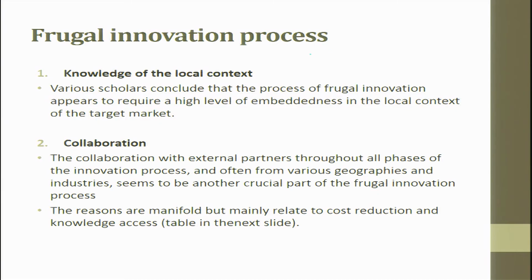The frugal innovation process starts with knowledge of the local context. Various scholars conclude that the process of frugal innovation appears to require a high level of embeddedness in the local context of the target market. For example, whenever we start developing a product design, we do a lot of cut and paste from the data available on websites. We start looking at those things as reference material and start developing from it. Many of the documented reference materials are available only in developed countries and in a few metros in India where the companies have their extension counters.